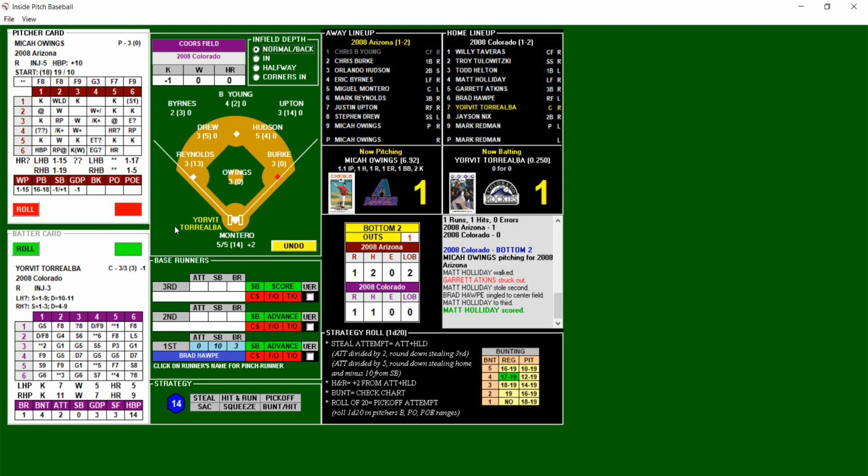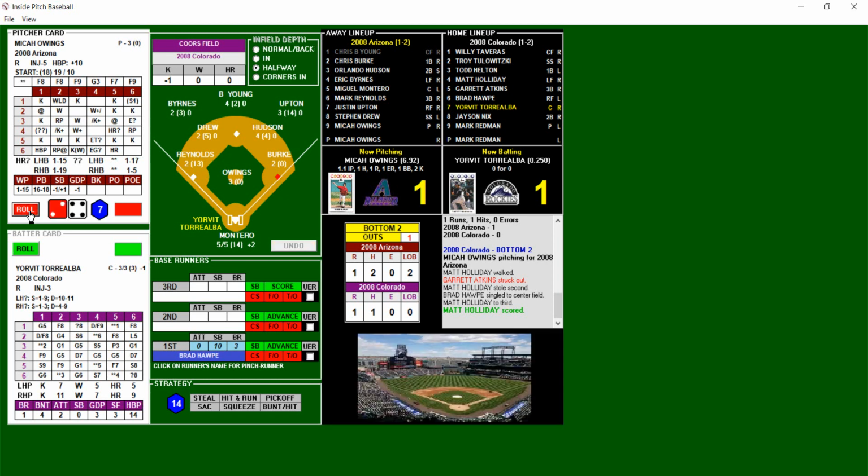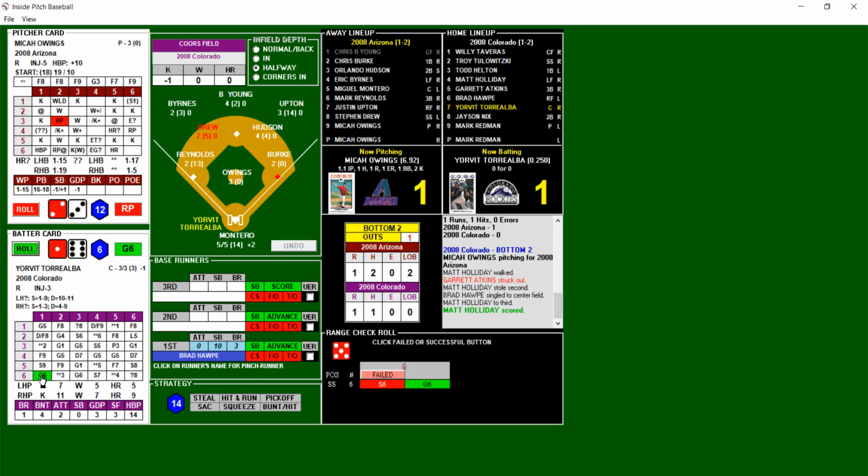And that's going to bring up Jorvik. Jorvik, the cat, he's batting a .250 average. Strategy roll, 14. Infield still at double play depth. Here's the pitch. And that's going to be 2-3, 2-3. Range play. We're going to check the ranges here. 1-6. Ground ball to the shortstop. That goes to Drew. Drew's range is on a 1-2. That's a 5. So that's going to be a single.